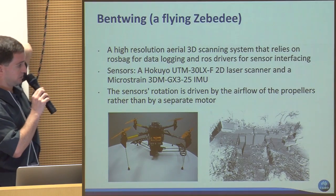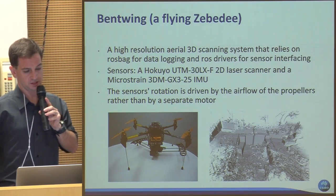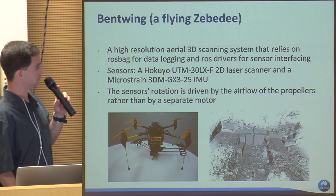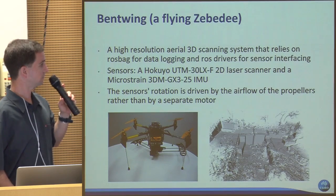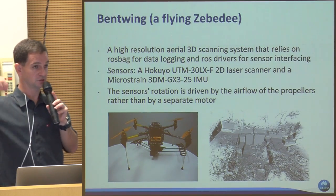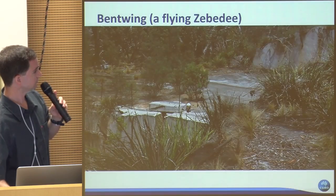So there's a work in process going on of putting the Zebedee system on a quadcopter. So you see, you can get a high-resolution aerial 3D scanning of the system, and we also use the same ROS drivers for Hokuyo and the MicroStrain that I mentioned before, for the IMU, which have been modified. And in this case here, the sensor's rotation is driven by the airflow. So instead of having a spring, the airflow of the quadcopter makes the base spin.